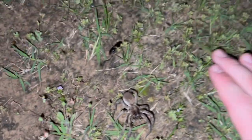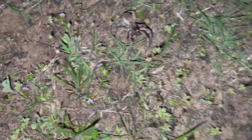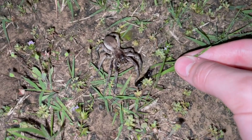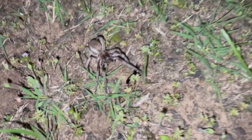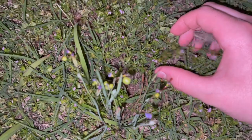For size comparison, here is my hand. And there's this beetle over here that I might take. Hey, buddy. Yeah, she might take it later. Very cool specimen. You can see the light right here points to another mature male Hogna. Whoa. Chill out, dude. Mature males are my specialty, so I will be grabbing this guy as well.